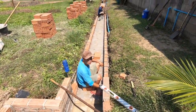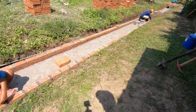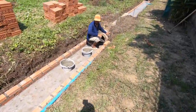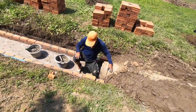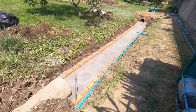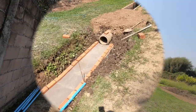Here's where we're at. Looks like we got 2 rows of bricks going up. They're doing a string right now. Yeah, he's running the string for the 3rd level. Once they get that to where they want it, then they'll go ahead and they just start slapping these bricks back down. Hopefully today we'll have 4 or 5 rows of bricks on here, and then tomorrow we can come over here and hopefully slap 4 or 5 bricks up on this side.